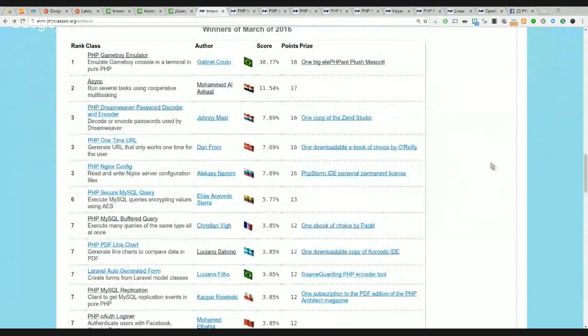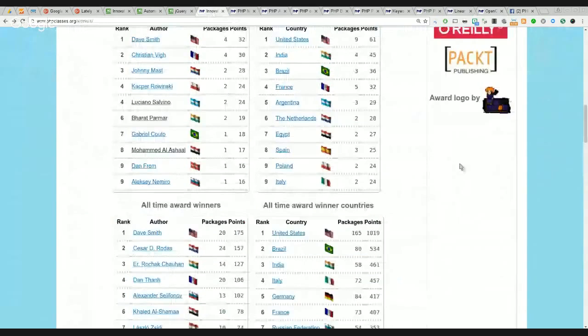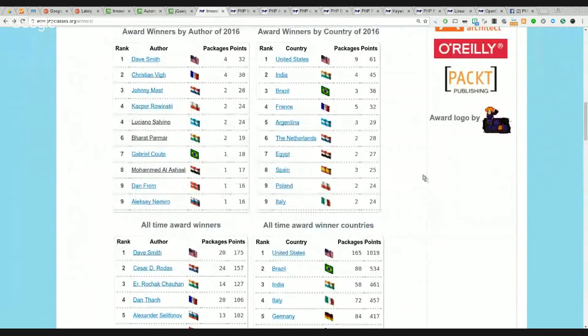So moving on to the Innovation Award rankings, which are getting very competitive. Individually, we have first Dave Smith with 4 packages and 32 points, and Christian V from France is getting closer, 4 packages and 30 points. Then follows Johnny Mast with 2 packages and 28 points, Kasper Rinsky 2 packages and 24 points, Luciano Salvini 2 packages and 24 points, Bharat Parmar with 2 packages and 19 points, Gabriel Cotto with 1 package and 18 points, Mohamed Ashal with 1 package and 17 points, Dan from Denmark 1 package and 16 points, Alexei Nemirov with 1 package and 16 points.